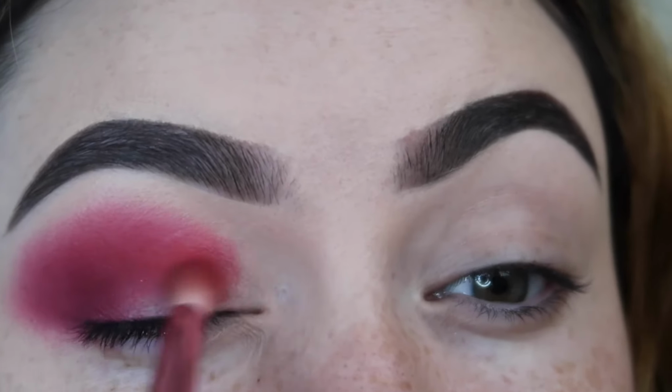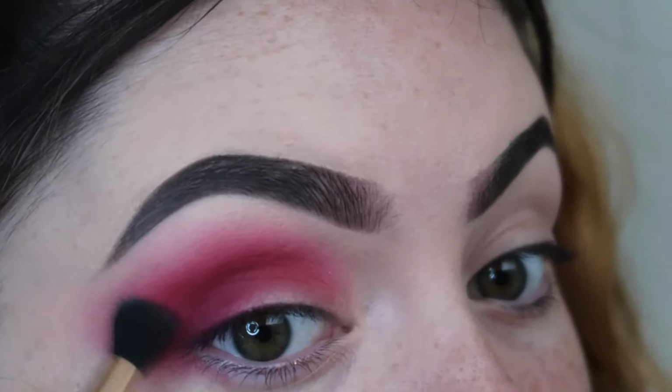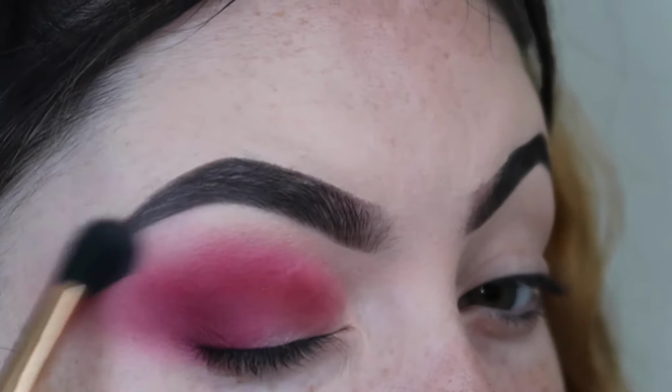So I'm just gonna take this shade, I'm gonna take it in little circle motions, and I am gonna bring this pretty much all the way in. And I'm really just gonna blow this out. Okay, so now I'm just gonna take a clean, fluffy brush and soften up all these edges before I go back in with all my colors again.